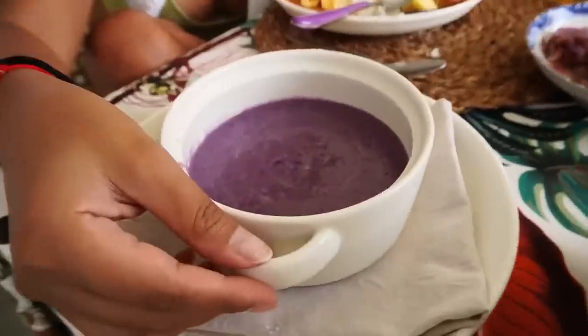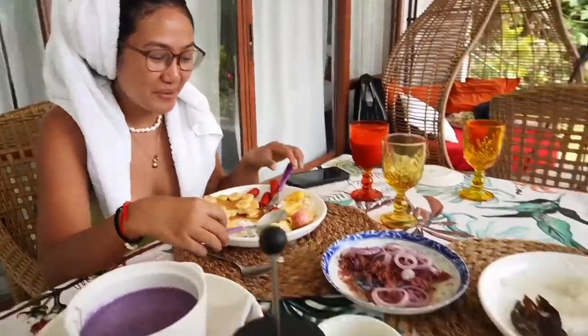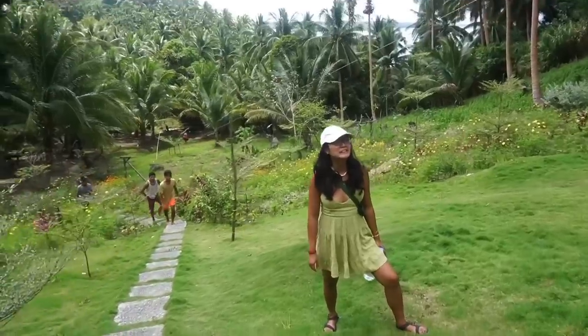What's this? They really don't want us to leave. Ate, isa lang. Okay na to. Wag na yung ano. Maghati na kami dito. Dami po nito. This is ube champurado. Wow. Ano, are we leaving or not? We're gonna stay. They don't want us to leave. Okay, so much food. Spoiling us. Yeah, my God. Kain tayo. We're leaving. No.